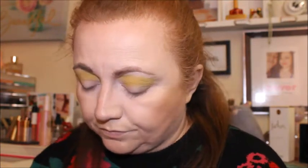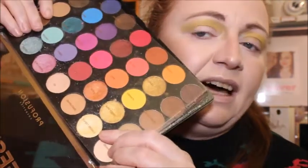Right, and then I think I want to put headliner in, like on this portion of the eye, and then go in with a lighter yellow on the inner portion, which is called Strobe Light. So it's going to be quite a simple look, but I don't really have that many yellows to work with.